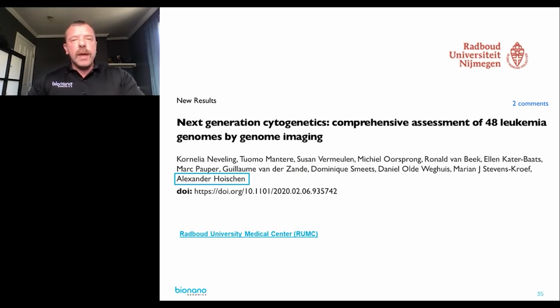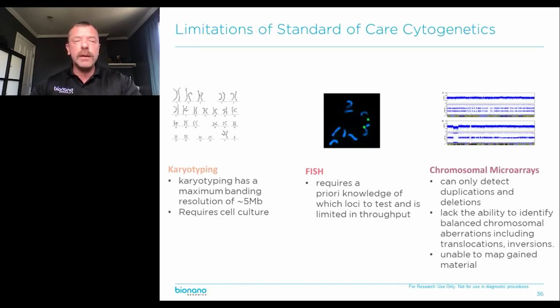Another study that just came out in bioRxiv is of great interest to us. This is from a team at the Radboud University in Nijmegen in the Netherlands, and they've always been at the forefront of bringing new technology into the clinic. And that's what they're doing here by comparing our genome imaging technology with standard cytogenetics. Standard cytogenetics is karyotyping, as we've shown before. There's FISH, which works well, but you only use specific probes to specific genes, so it has a very limited field of view in a sense.